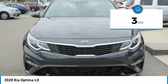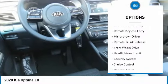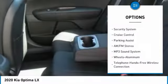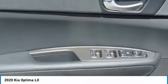This vehicle has less than 100 miles. Here are some of this vehicle's great options: heated side mirrors, traction control, daytime running lights, remote keyless entry, mirror memory, remote trunk release, FWD, headlights auto off, security system, cruise control.